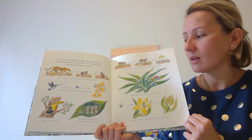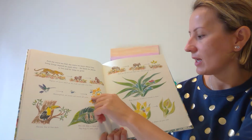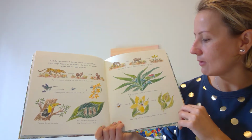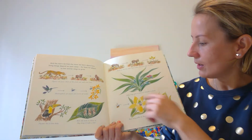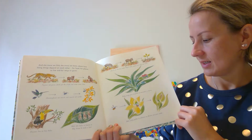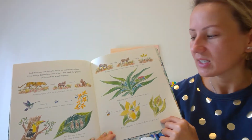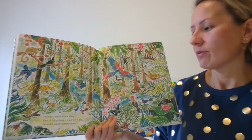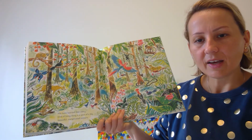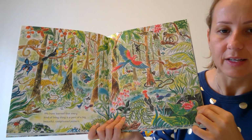How interesting is that? Or what about the hummingbirds eat insects and the insects eat the nectar? How funny is that? And how interesting too. Baby frogs grow in pools of rainwater in leaves. And then bees carry pollen to flowers so flowers can grow seeds. We have learned that every kind of living thing is part of a big, beautiful, complicated pattern. Look how beautiful the pattern is.